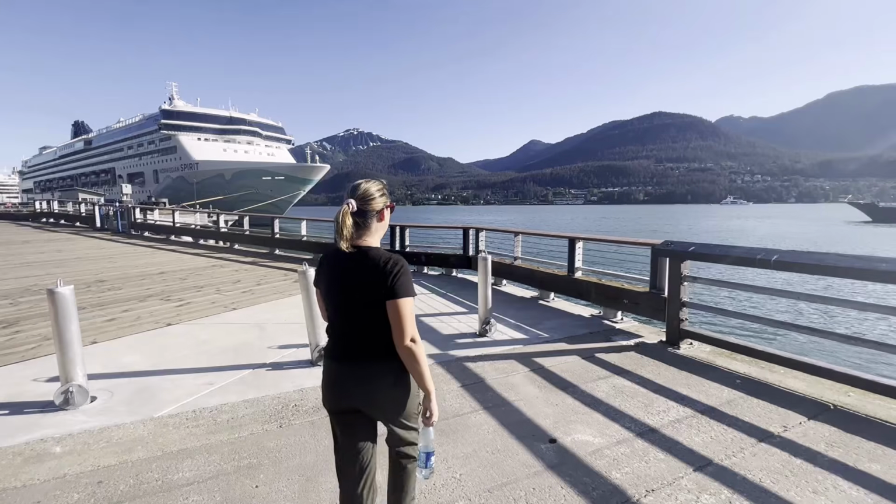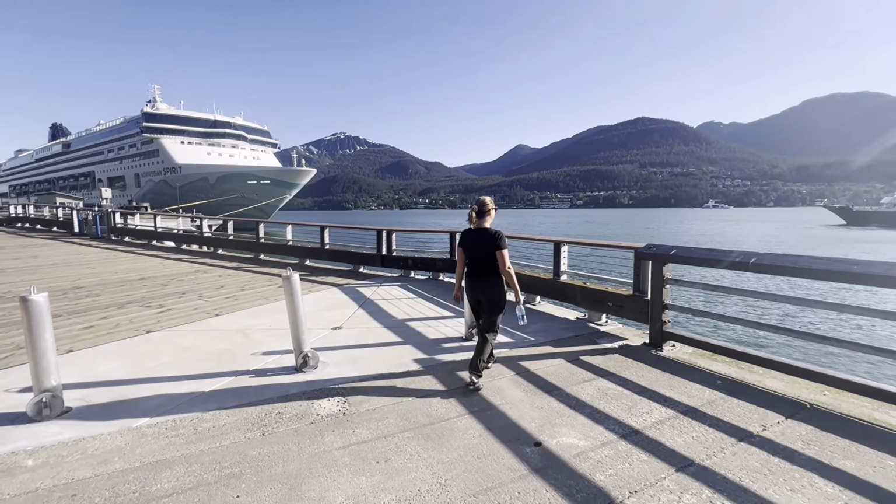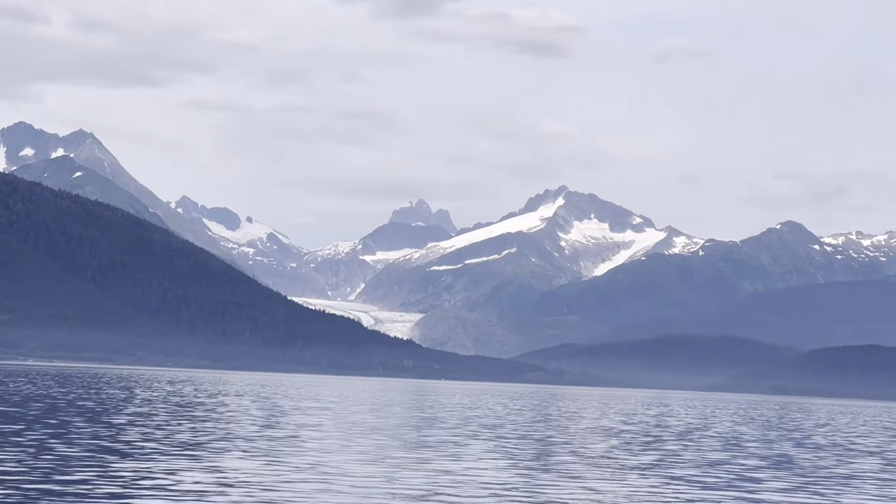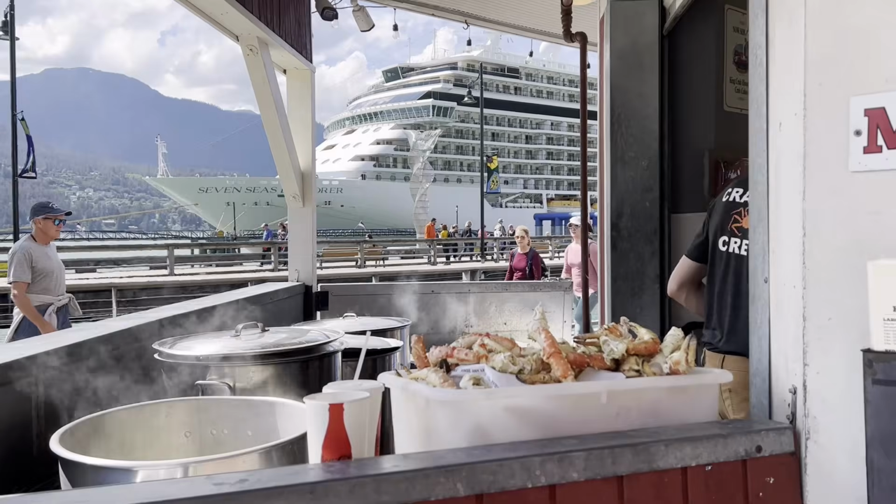Juneau is easily one of the busiest and most exciting stops on your Alaska cruise. There is so much to do here, from whale watching to glacier viewing to, well, eating crab legs. And the thing is, you only have about 8 hours to do it all in.